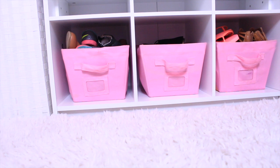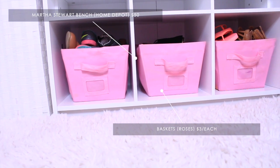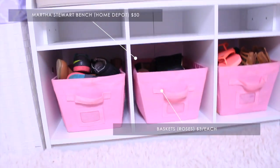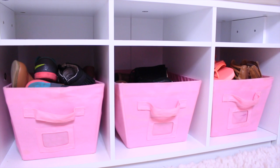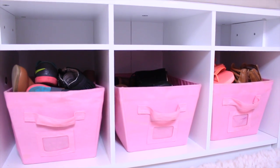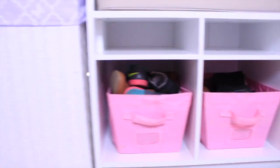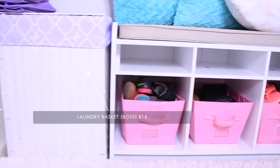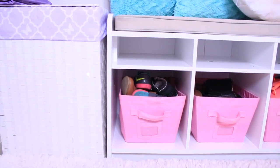This bench is amazing. It also has the little storage bins, and they just put their shoes in there. And I don't know what we're gonna use that other little space for. I'm not sure. Maybe we could fold some t-shirts or something in there, or put books in there. And then their little clothes hamper here, that is from Ross, very inexpensive.